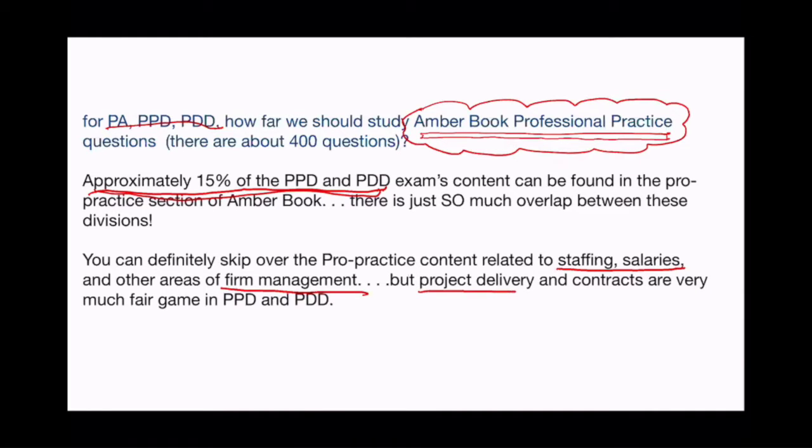But project delivery, like the things I just talked about, multiple prime or how to pay a contractor, and contracts, like who gets to keep the rights to the drawings or something like that. Those are very much in play in PPD and PDD.